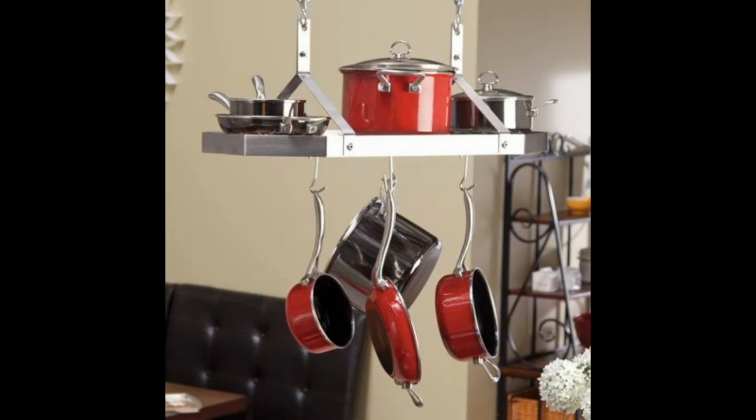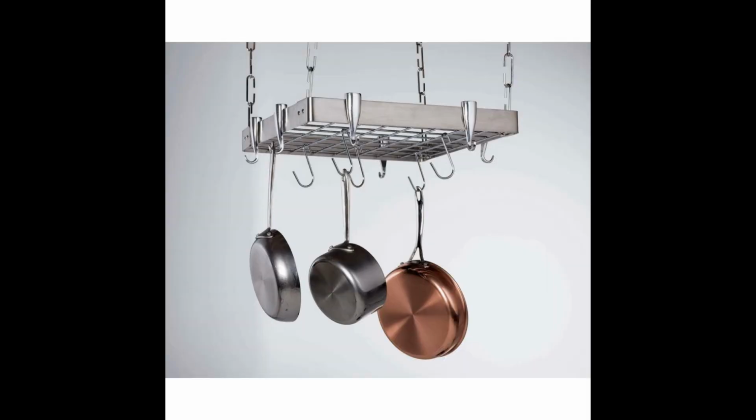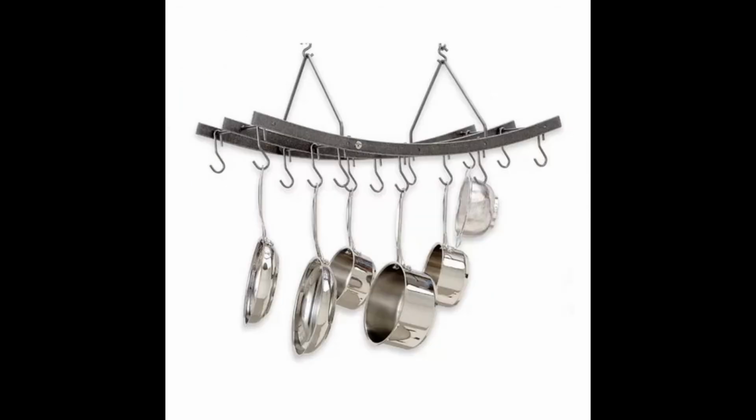Now let's see product number 3, utensils hanger. Ceiling utensils hanger are very trendy these days. You can fix these hangers in the center of your kitchen. It looks great and attractive when someone enters in your kitchen. You can hang and keep many items on these hangers to save your kitchen space. We have few designs which we had shown here. For more you can contact us.